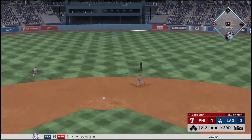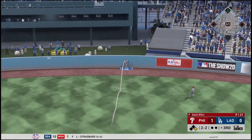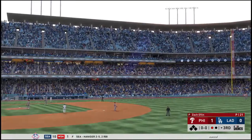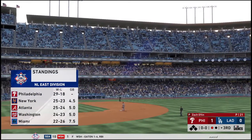Oh, and here's a drive. Well hit out to straightaway center. A ball that's carrying. On the warning track, he makes the catch. And with that, we give you a look at what's happening in the NL East race.